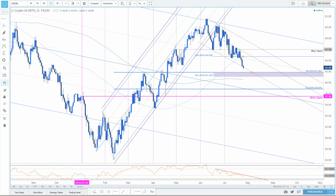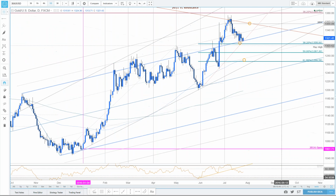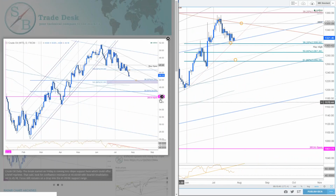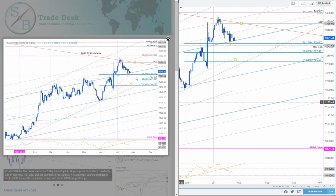Okay, and last but not least, the gold trade. Here's what gold looks like heading into the U.S. open. Again, I don't have any necessary changes to this. Here's what it looked like last night. I just wanted to highlight this basic trendline support, a basic 38.2, and as we noted, the May high at 13.03. This is still the key support barrier, guys. So even if you see a downside spike into this region, watch for that support.